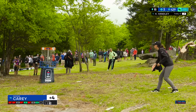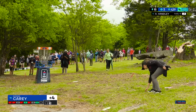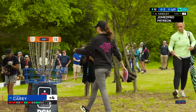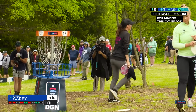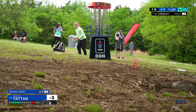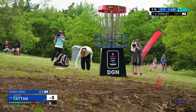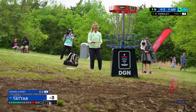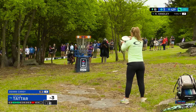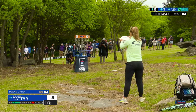Deann really battled all day. She was at that 5 up kind of early in the round and managed to finish at 4, even with, you know, quite a few bogeys in the middle stretch. And that's still going to be a solid score today. I know it probably doesn't feel great, but man, this course had a lot of room to stack up doubles and triple bogeys.